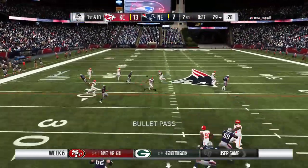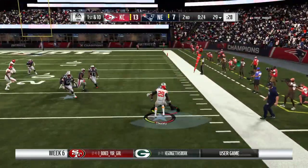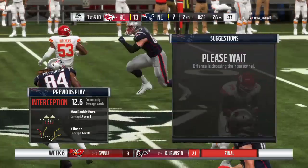Throwing on 1st down is Brady. And Brady going to be intercepted a 3rd time. Picked off by the free safety, Eric Berry. And he brings it back to right around the 26-yard line.